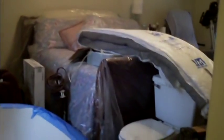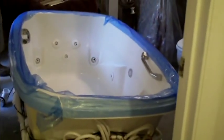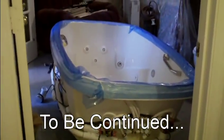Careful about that hose, man. Yeah. Got some more additions to the master bathroom here. Looks good.